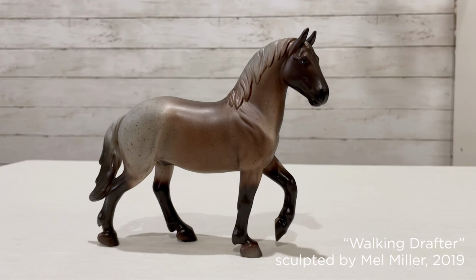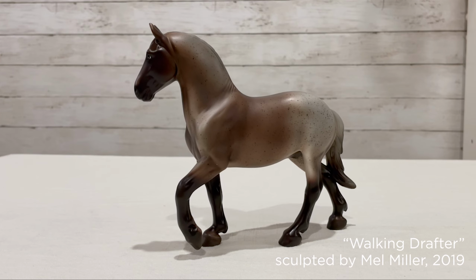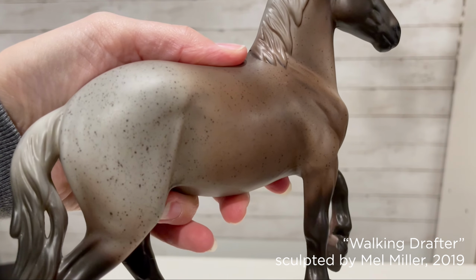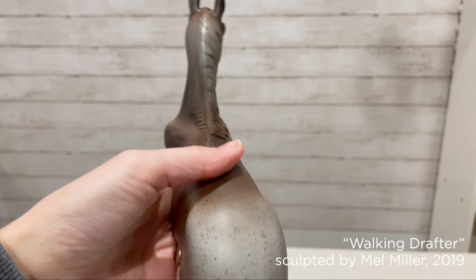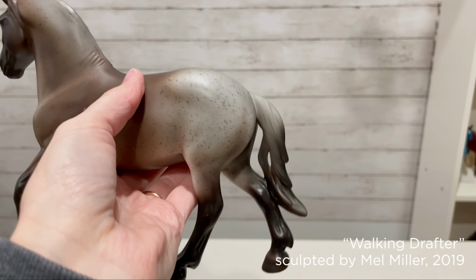This drafter looks so good in blue roan, and this is only his 3rd realistic color and 5th use overall since his release in 2019. He's got almost a pearlescent finish in his paint, and his shading is really nicely done. His roaning speckles are small and tidy, and this mold has the most charming face.